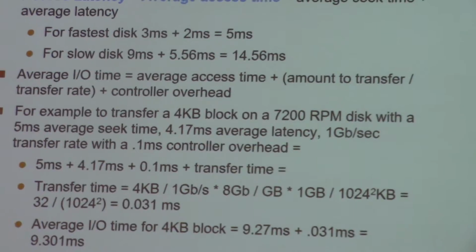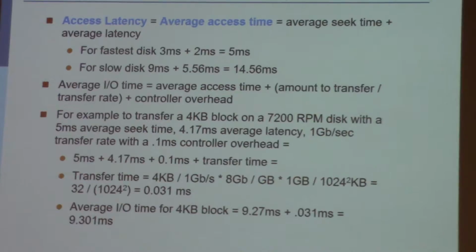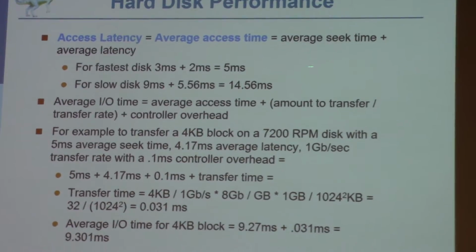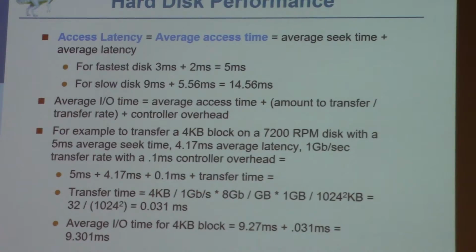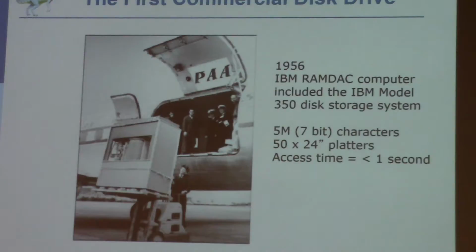So we have seen the hard disk drive, not the SSD. SSD does not have the latency, but the hard disk drive still has a latency. So there's a seek time plus the average rotational latency. So when we calculate the average I/O time, that has the access time and the other overhead.